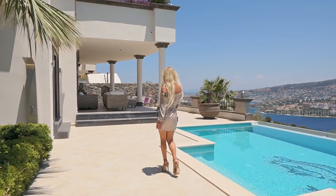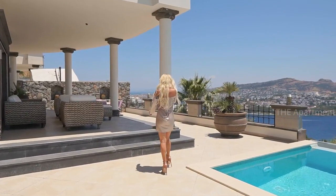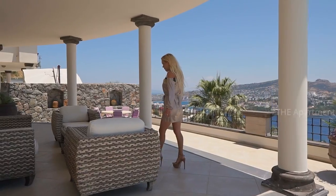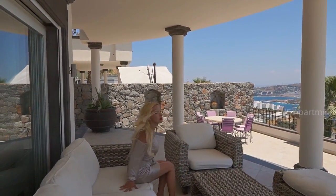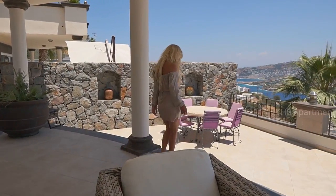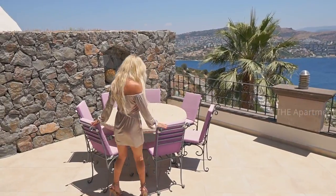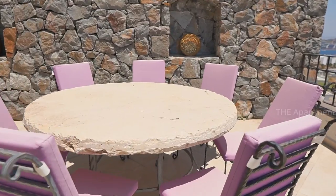Then after, we continue. We have a seating area in here. This is a place where you can have your morning coffees. Then right here, we have an alfresco dining table. That would be so romantic, having dinners at night.